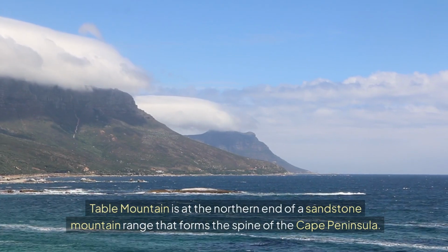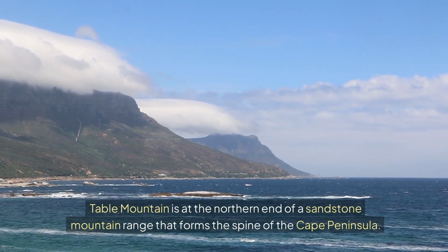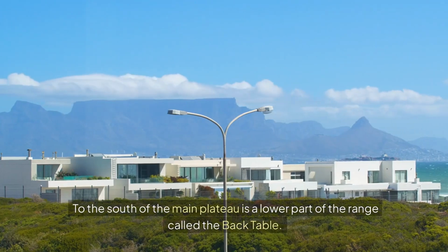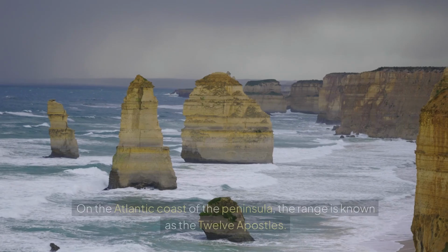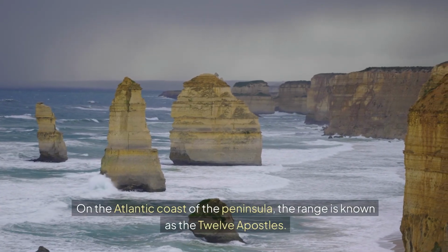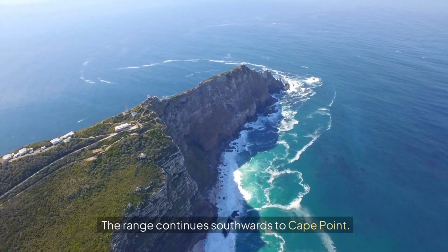Table Mountain is at the northern end of a sandstone mountain range that forms the spine of the Cape Peninsula. To the south of the main plateau is a lower part of the range called the Back Table. On the Atlantic coast of the peninsula, the range is known as the 12 Apostles. The range continues southwards to Cape Point.